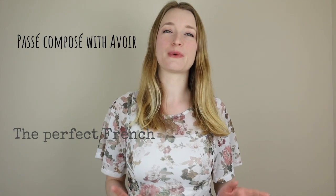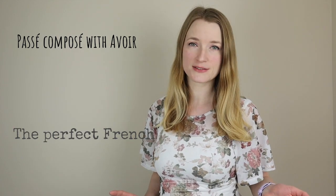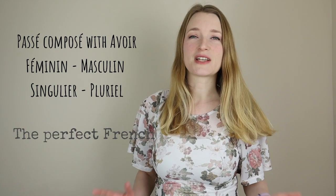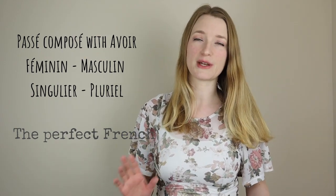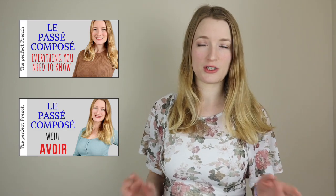Today we keep going with passé composé and we are going to learn passé composé with the verb avoir, to have. We are going to see everything about féminin, masculin, singulier, pluriel. It's something that a lot of people struggle with, but when you know the rule and how it works, it's actually pretty easy.